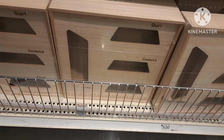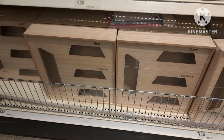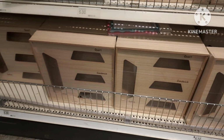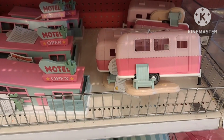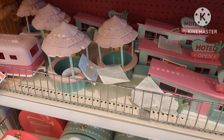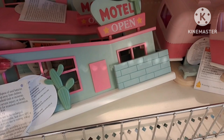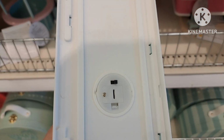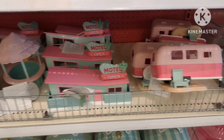Shut my mouth and pluck my feathers. Look what they have for $5. I think I paid $2 for mine. $2 or $4. Mine's bigger, has a hinge. But still. You guys, look at this collection. Oh my goodness. It's so adorable. They light up. Oh my gosh, that is too cute.